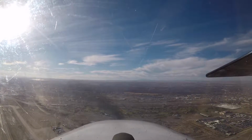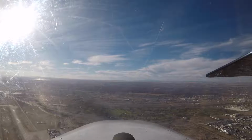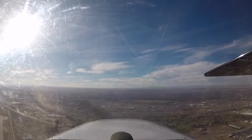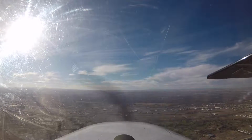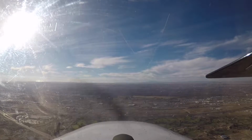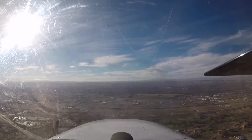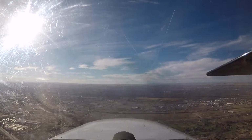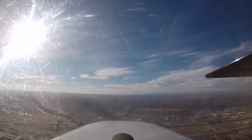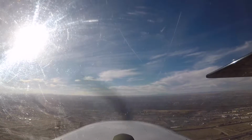Skyhawk 938, extend downwind, I'll call your base. You'll call base, 938. Delta 1756, Albuquerque Tower, wind calm, turn left heading 310, runway 8 cleared for takeoff. Left turn 310, cleared for takeoff runway 8, Delta 1756. Delta somebody, the Delta plane holding short of runway 8.